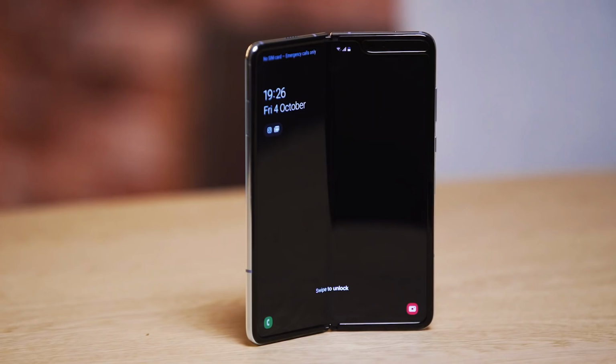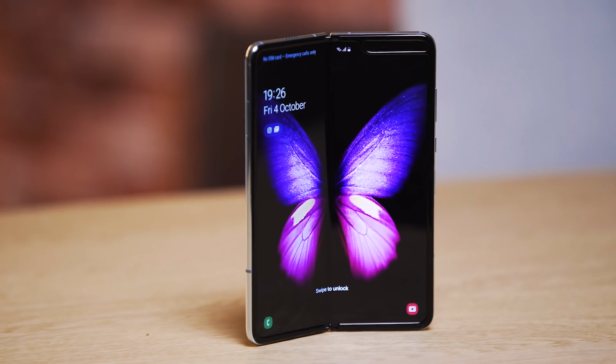Alright guys, that has been the brief unboxing of the Samsung Galaxy Fold. It's finally out in Malaysia, just to let you guys know again. Pre-order starts 9th of October. It goes for RM8388.